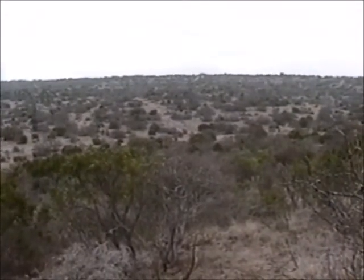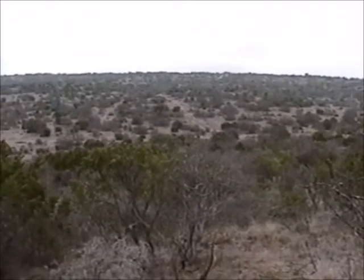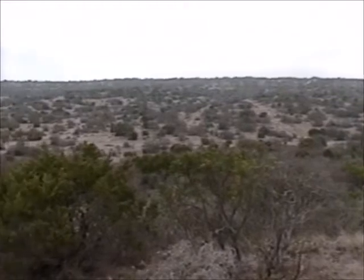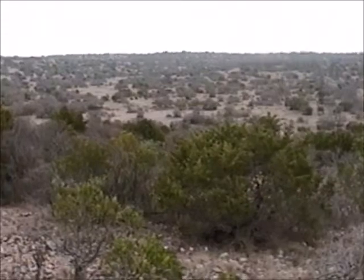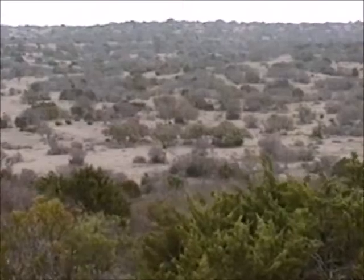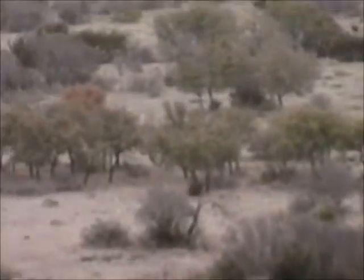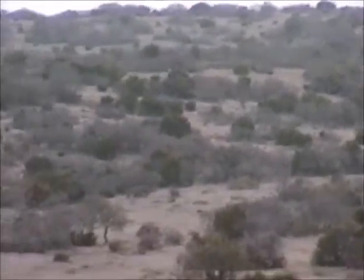There's the angling road I'll show you on the map. It goes through the middle of the property and essentially splits it in half, 72 and 72. And here's the other valley. Open areas. Pretty good size live oaks down in the bottom. Not as much brush there, and it thickens up farther up the valley. Property line is those telephone poles on the far horizon. Lots of deer cover.